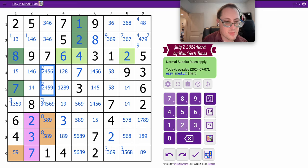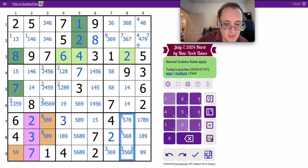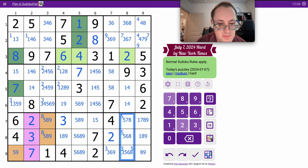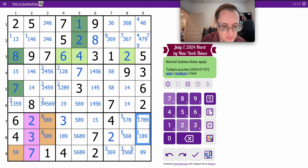Let's see, 2 in column 3, box 4 can only go there. And 2 is also here. So I end up with an X-wing on 2s in columns 3 and 4, right next to each other. All right, 5 is here. Let's see, one's there, but that doesn't tell me anything, does it? No, 7 is in those two in row 7, box 9.